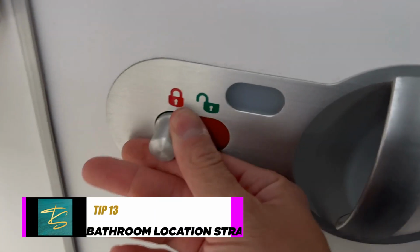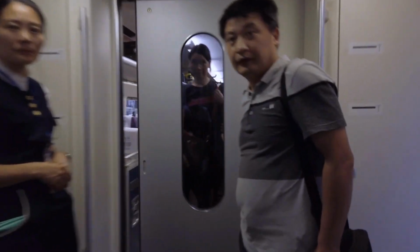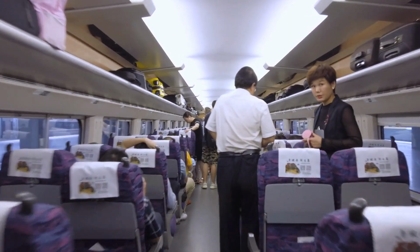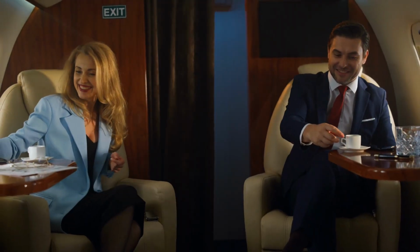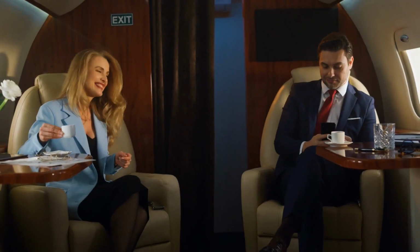When booking, avoid seats near bathrooms if you're a light sleeper. Doors slamming, people chatting, the occasional person who thinks 2 a.m. is the perfect time for a phone call. It's like trying to sleep next to a highway. Pay the extra few bucks for a quieter spot. Your sanity is worth it.